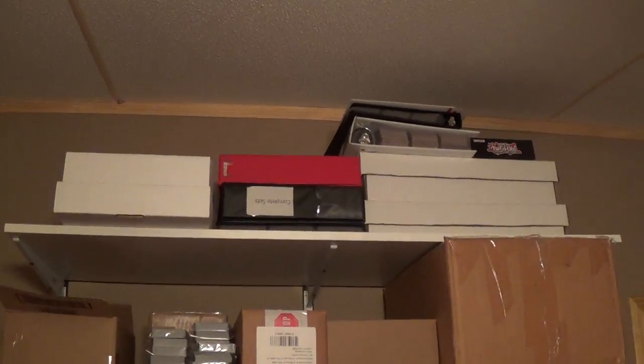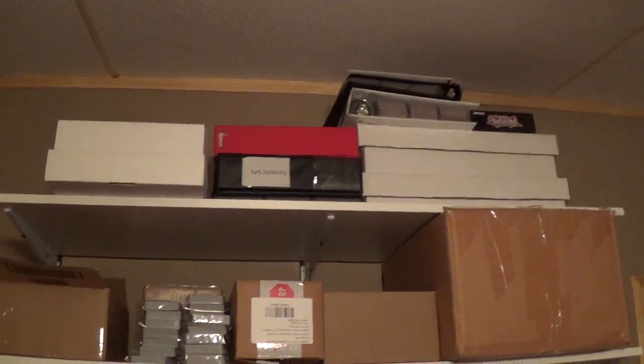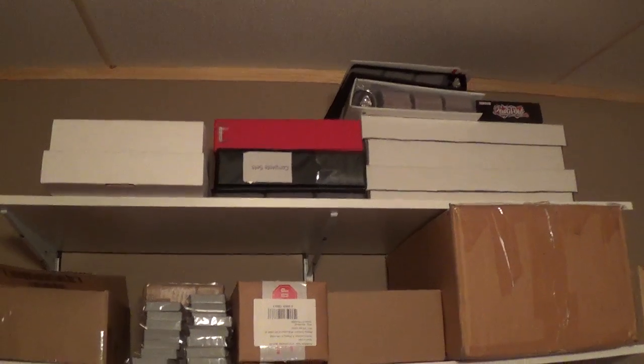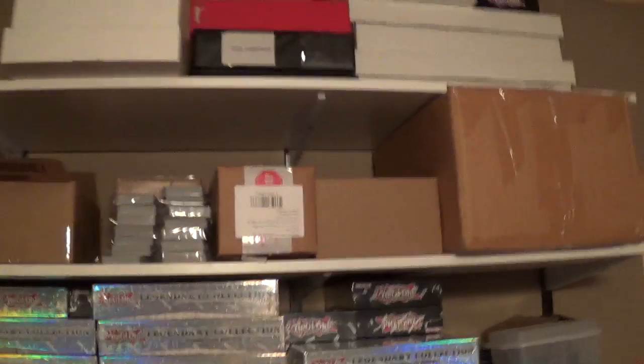Okay, over here, this shelf, I think there's some first edition Yu-Gi-Oh stuff up there and some complete sets from the X series that I started on. None of that stuff on the top shelf is for sale. This stuff up here is probably just extra figures. Figures sell pretty quickly, so there's not a whole lot of stuff.